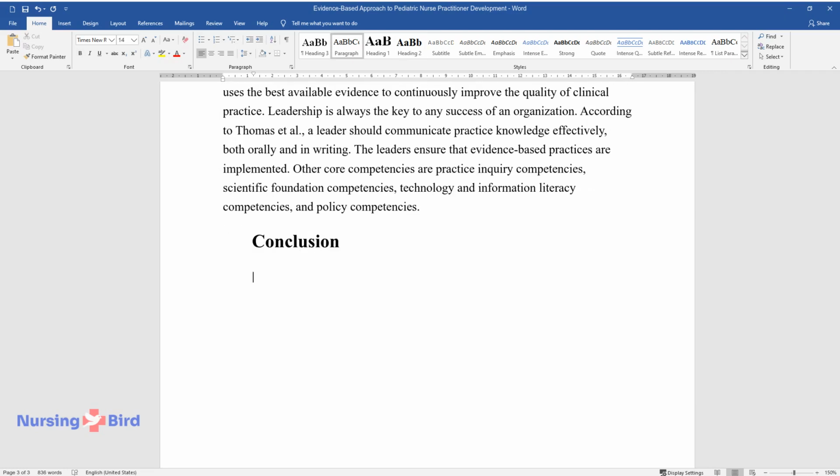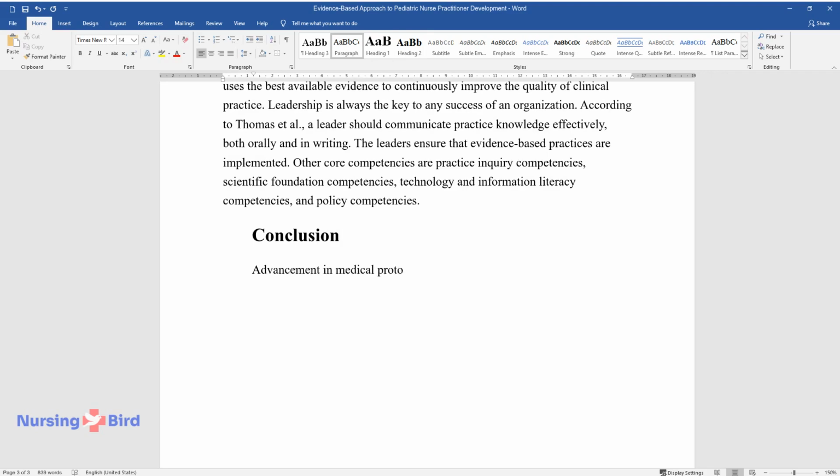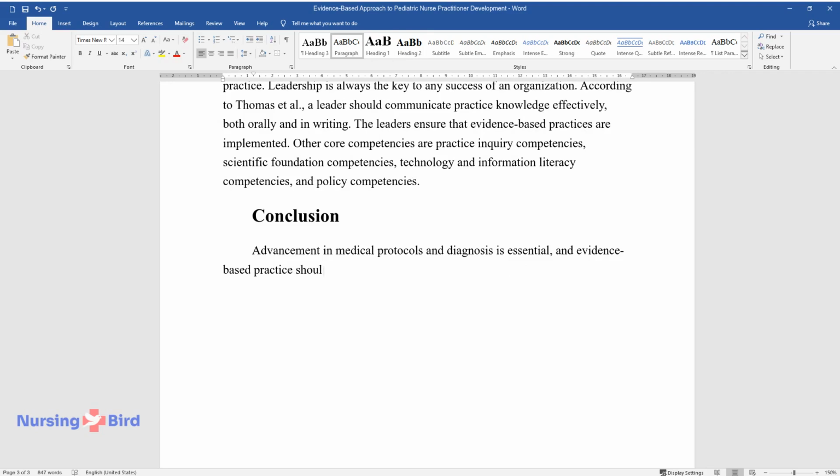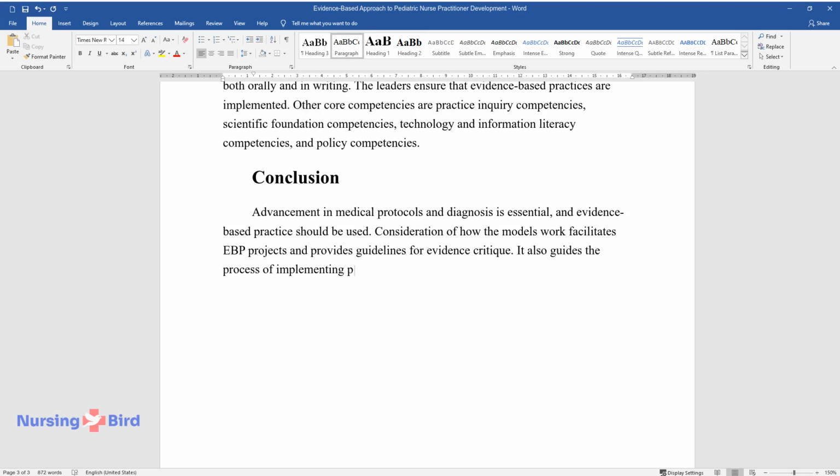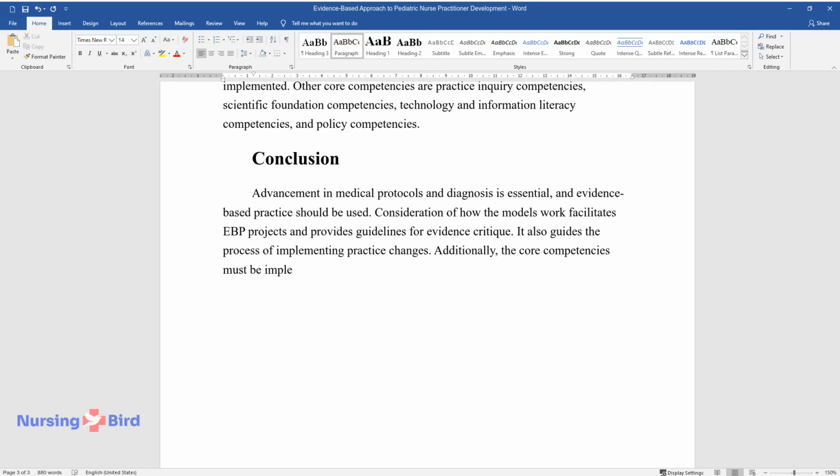Conclusion. Advancement in medical protocols and diagnosis is essential, and evidence-based practice should be used. Consideration of how the models work facilitates EBP projects and provides guidelines for evidence critique. It also guides the process of implementing practice changes. Additionally, the core competencies must be implemented.